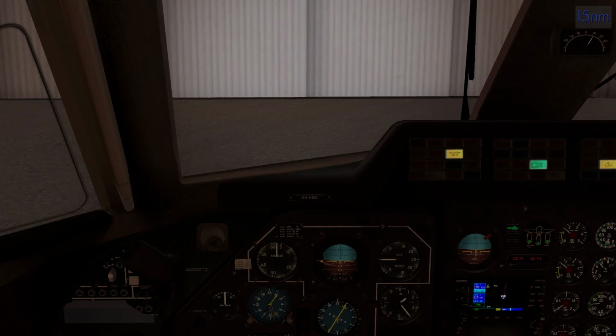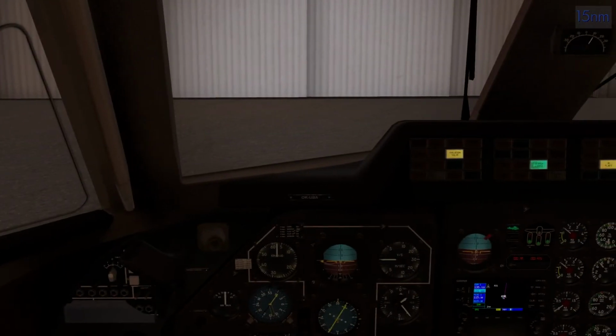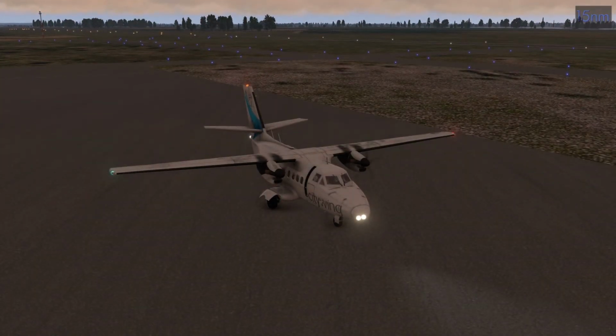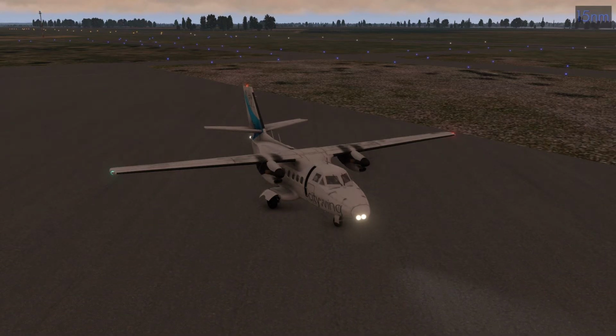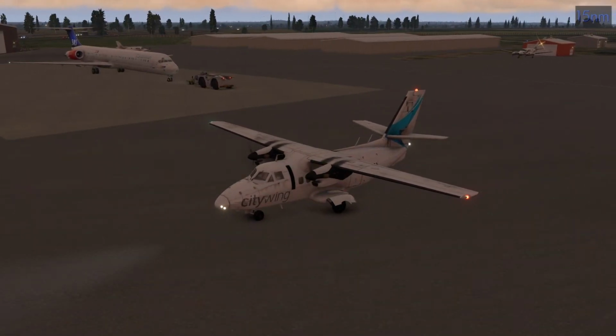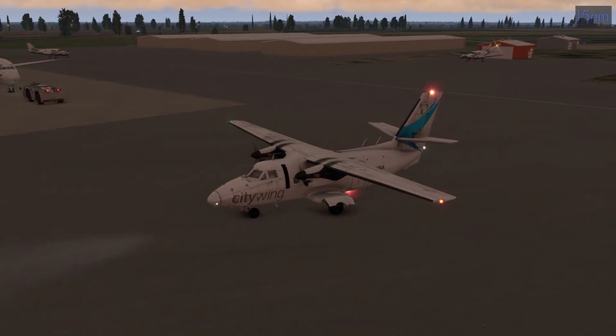Alright, back to the checklist. Props, windows closed. Well, this window doesn't open in real life. This opens. Doesn't open in the sim. Taxi clearance received. Parking brakes released. And we will get going here. I don't know if we have pushback or not. So let's see what happens if we put the props forward. Can let go of the parking brake. And can we back this thing up? Which I have heard sometimes they do use reversers to back up some of these planes. I don't know if that's true, but that's what I heard.